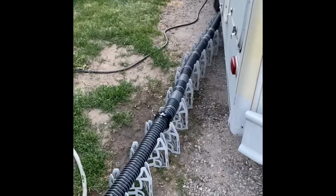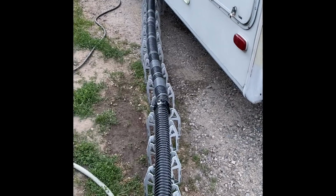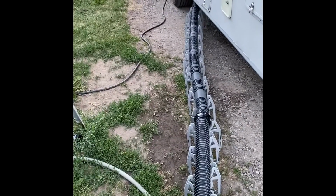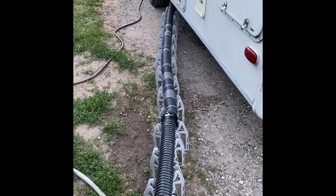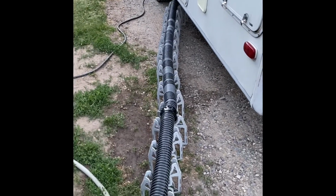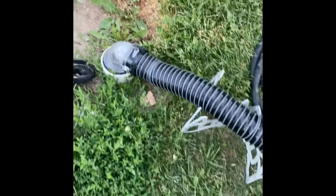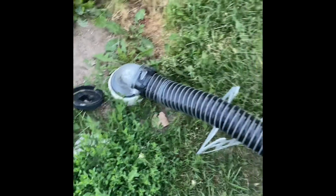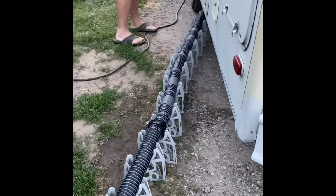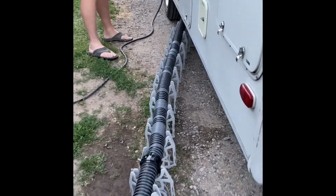So this is exactly how you put your sewage line in. We're trying to be quiet because it's really warm. I know, this is why we're whispering. This little worm right here is the sewage line that goes all the way to the dump. Right there. The least glamorous part of camping, I have to say.